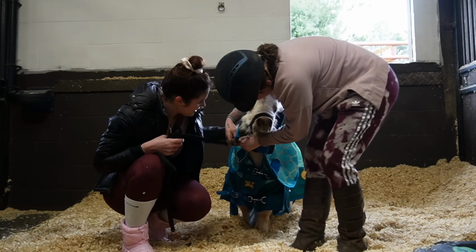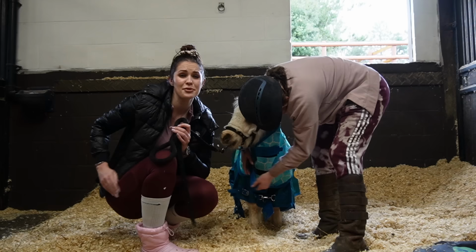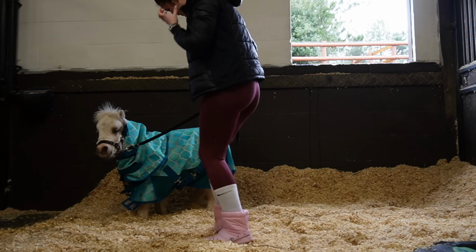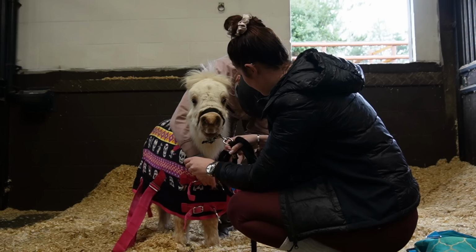Good boy. Yeah. So these rugs, guys, are all from Ponyo. Sorry, that was my dog just saying that. They're from Ponyo Horsewear, and this rug, I think, is 3 foot, which is the smallest they do. And it fits in quite well. You little mermaid. Oh. What are you doing? Oh. Doesn't it look cute? There's another one. It's a bit pink, but you are still tough. Look at you. Okay. I love how he's got such a big forehead.